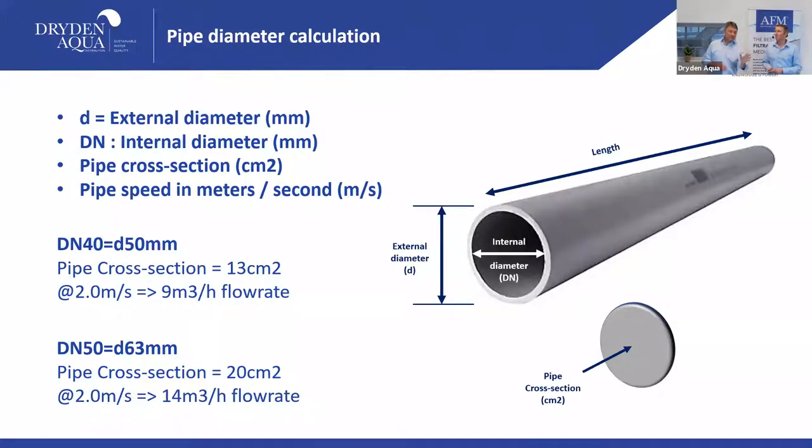It all sounds very complicated. You will see later on how easy it is if you follow the rules. But maybe, Philip, you can lead us through two examples. Okay. So let's say we have a DN40, D50, or an inch and a half pipe. Now we are calculating what the flow rate is if you do not want to exceed 2 meters per second of speed. You will see later on why this 2 meter is a kind of max.